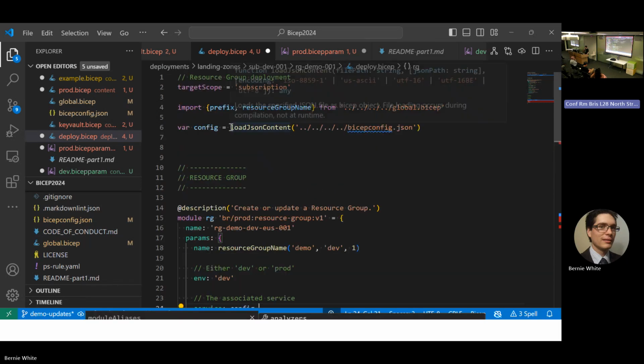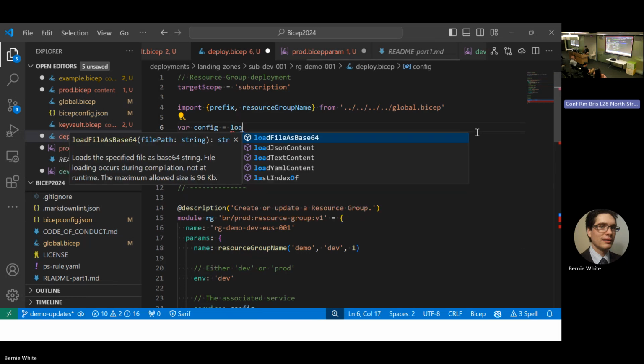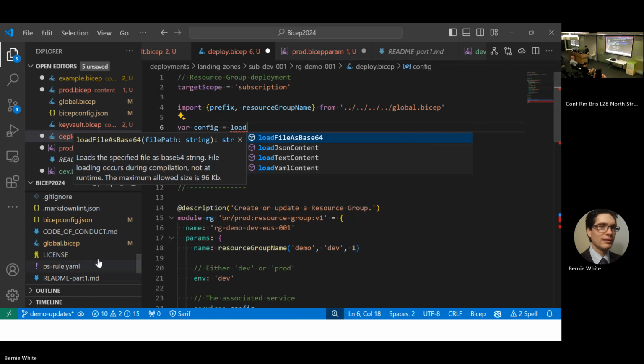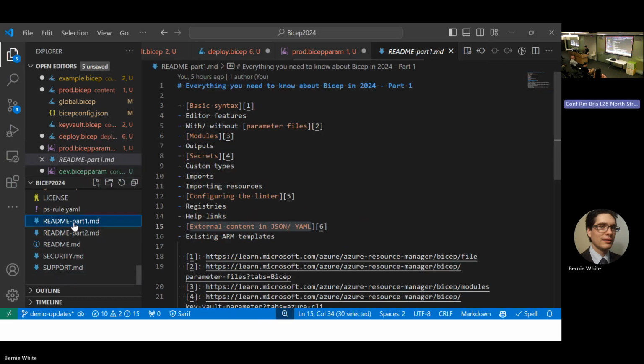So pulling in JSON is super easy, and it works the same with YAML. There are also a few other ones, which are less useful, but you can just do text, and you can also load it as base64. There are a few cases in Azure where you might need to load in a public key or something like that, or another file uploaded. So again, base64 is helpful for those particular scenarios. Cool. Let's jump back, being mindful of time.